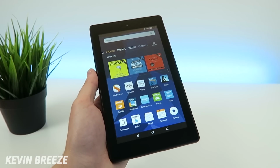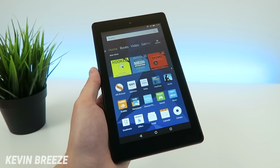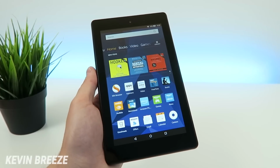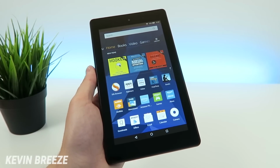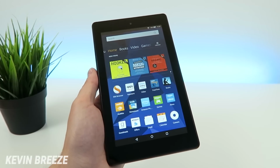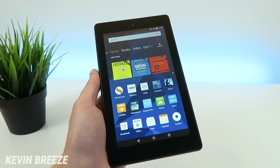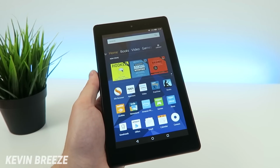The biggest thing here is that you do not get access to Google's Play Store. Instead, you can only download applications from Amazon's App Store. Now, if you're curious about whether or not your favorite applications are available on Amazon's App Store, then you can actually go to Amazon's website and access the App Store through there, and you can search to see if your favorite apps are on there.